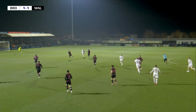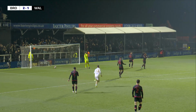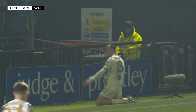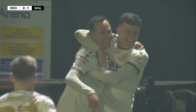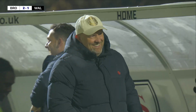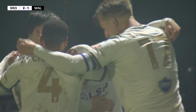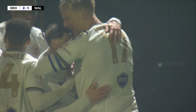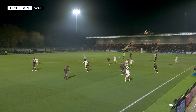Nudge forwards first time by Cheek, and it's a good ball as well, and lobbed over Sam Hornby. It's a fabulous finish by Harry McCurdy. Less than 10 minutes on the field, the substitute makes his mark, and there is so much to admire in the way that Bromley have put themselves ahead for a second time tonight. Little wonder Andy Woodman is smiling. Bromley 2, Walsall 1.